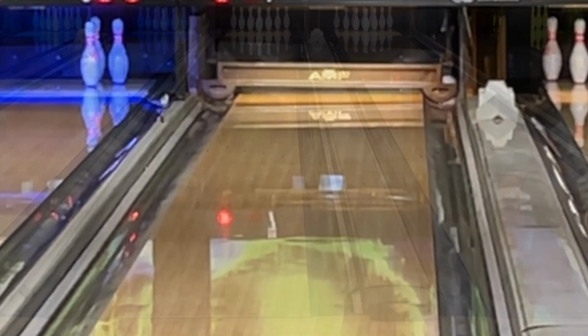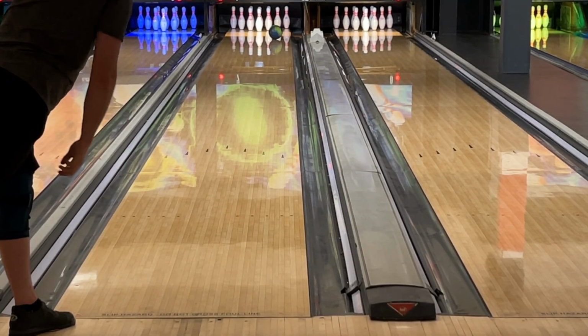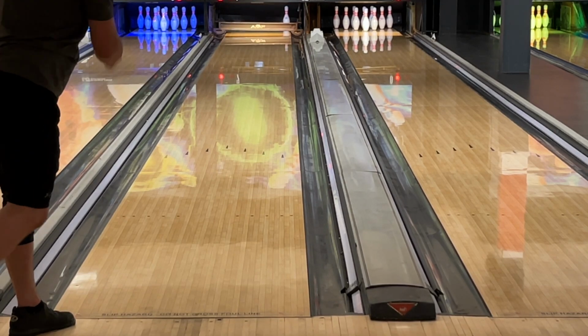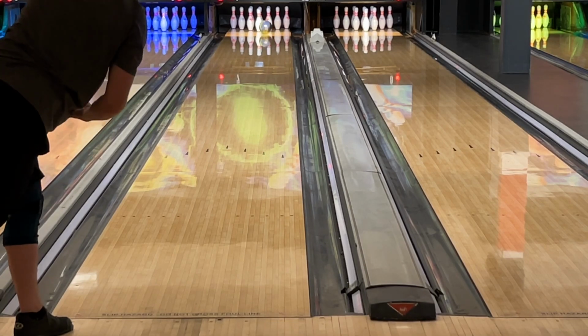For now, Tyler's strongest ball is still his longer and smoother RST X1, but the Supernova doesn't disappoint in terms of being that big, strong, defined ball with a heavy roll through the pins.